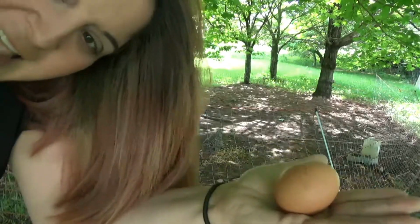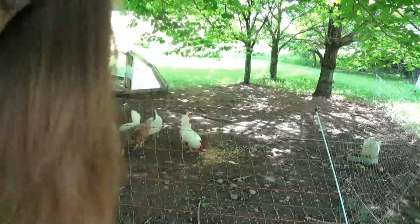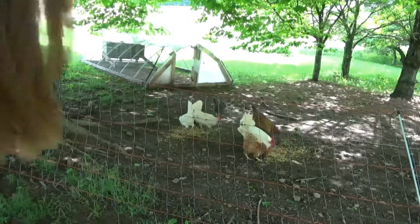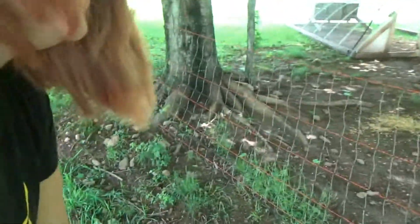Look at the size of that egg. You see her? My big layer is the one with the black tail. Not sure what she is. These were a rescue batch of birds that we got.